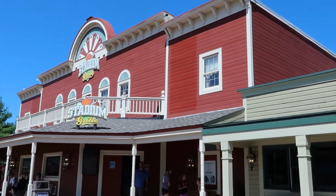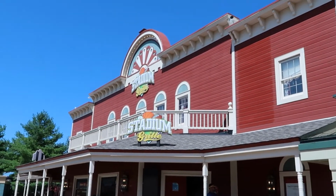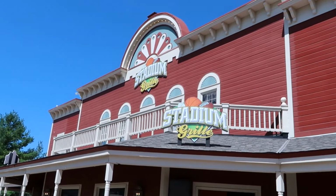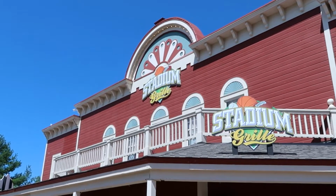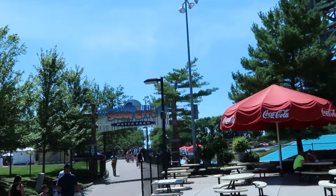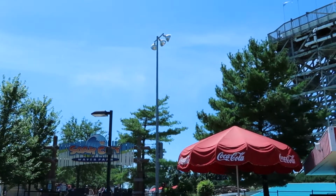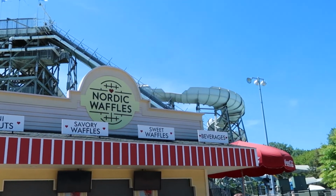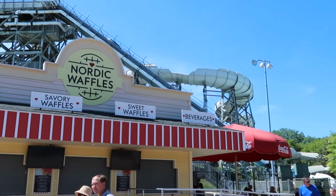We heard some people talking about the Stadium Grill in line. Apparently, it's one of the go-to places here. We might have to try this later on after another coaster or two. Over here is the entrance for the water park, Soak City. Seems pretty busy with that lazy river. And next to it, they have a Nordic Waffles, but it looks closed. Now, that would have been good, having some waffles today.